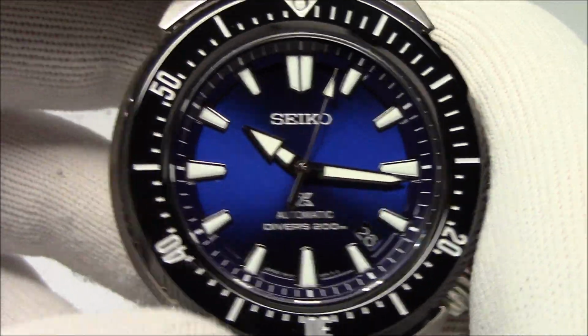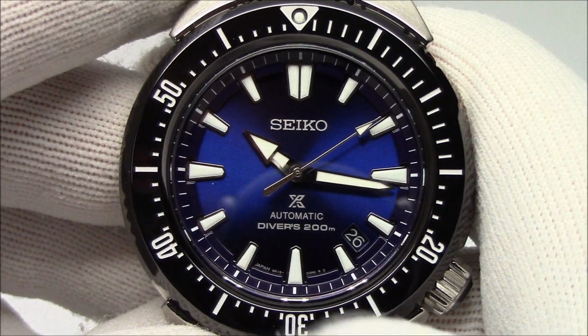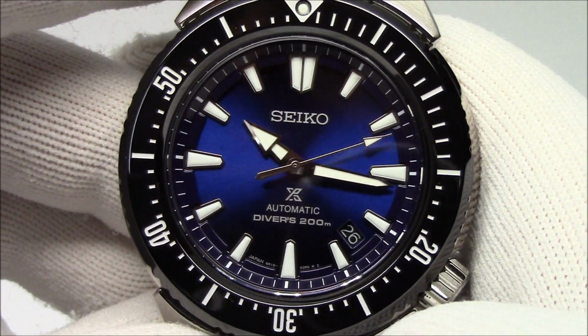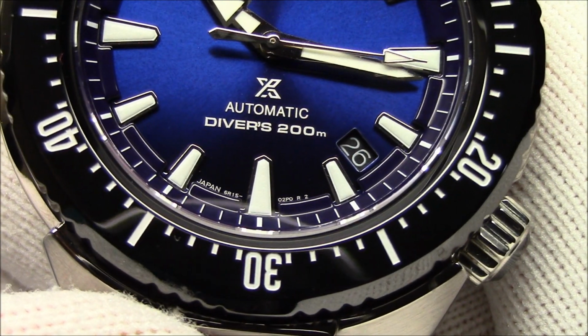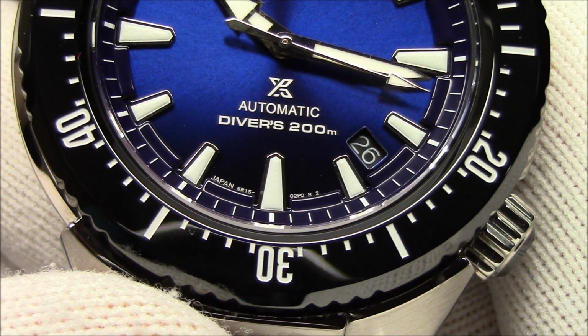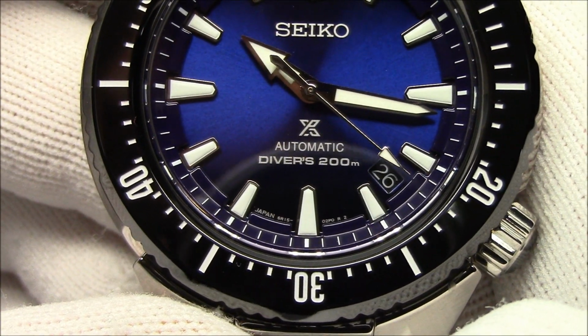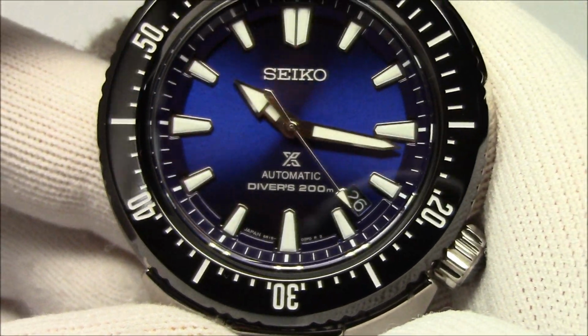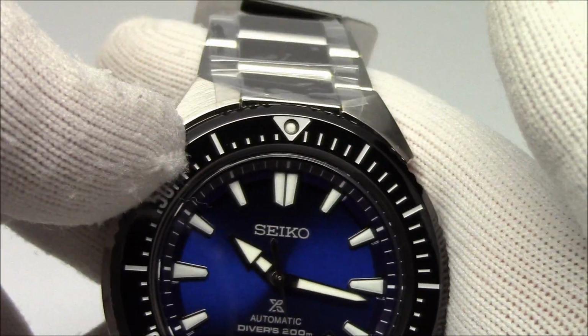That's someone else's watch. Lumibrite on your hands and markers, a nice thick sapphire crystal. No hard wax, this is sapphire, so anti-scratch. Let's get on the dial there. Japan right on the dial, 6R15 right on the dial. The date is done negative, black background, white letters, and then the bezel. It's a 120 click bezel, unidirectional, it only spins one way.